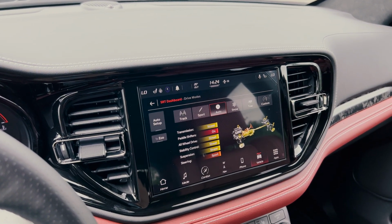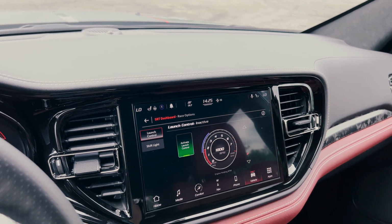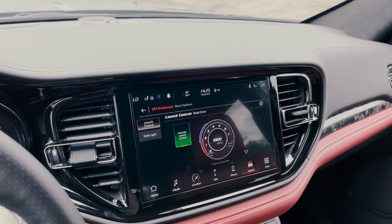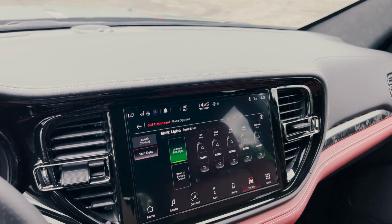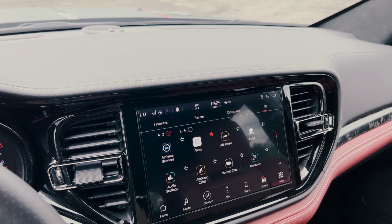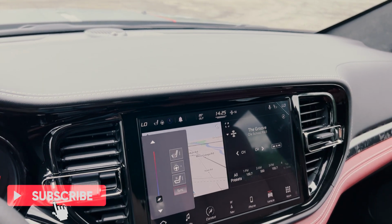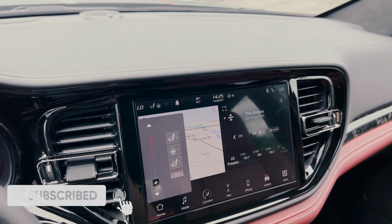Depending on what you pick, this will change the dynamics of the Durango. Under race options, you can activate launch control and access the shift light, which you can actually change when it comes on at each gear. Finally, the apps section will have everything I went over and more, plus now you get Alexa built in. And the very top section of the screen is where you can access shortcut menus to certain things.